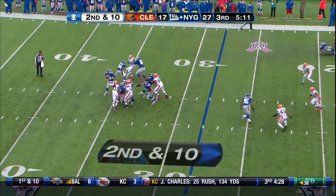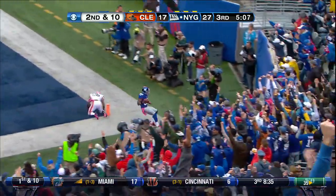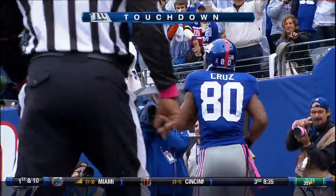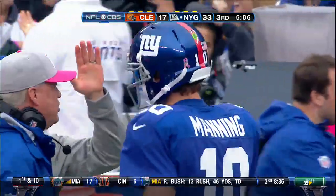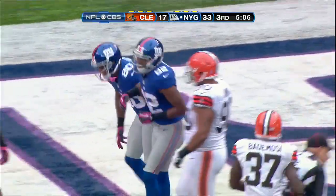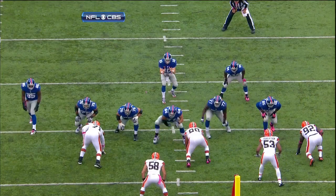On 2nd and 10, Manning going for the end zone. Cruz, touchdown! You know what? Talk about being patient. You're hammering the football, you're running the football really effectively, and then you just classically take your shot. And that's what Kevin Gilbride and this offense did.